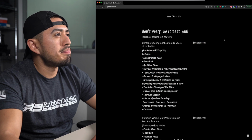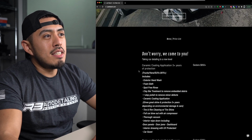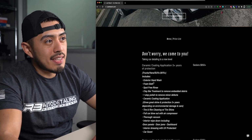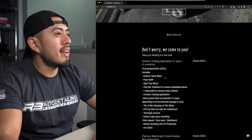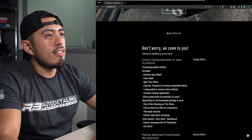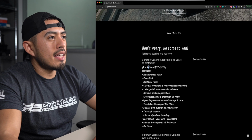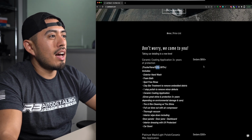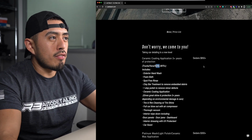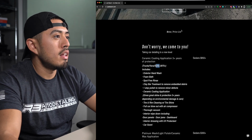Okay, it is. Yeah, so as far as design, it's much easier to read black text on a white background versus a black background and white text. But here it's kind of confusing because you have sedans 850 plus, and then here you have trucks, vans, SUVs 975 plus. So I'm already confused. If this is the first time I'm looking at someone and trying to find someone, I'm kind of confused. Actually, not kind of. I am confused.